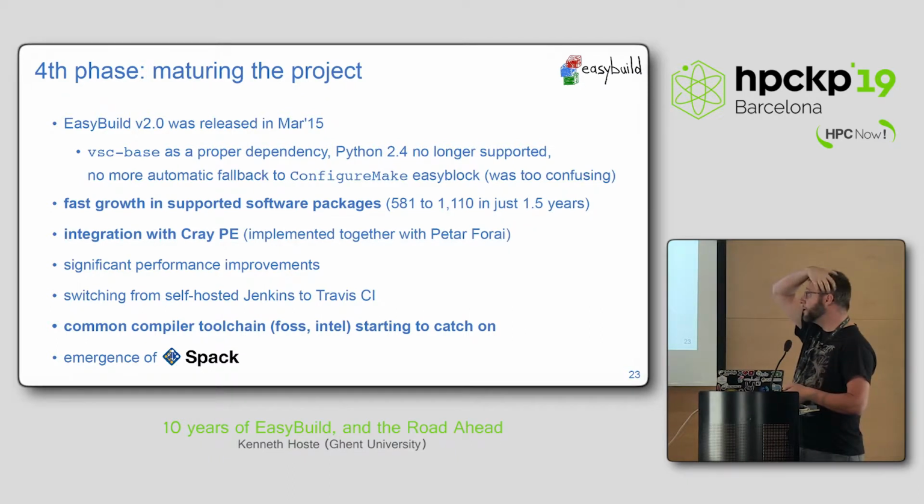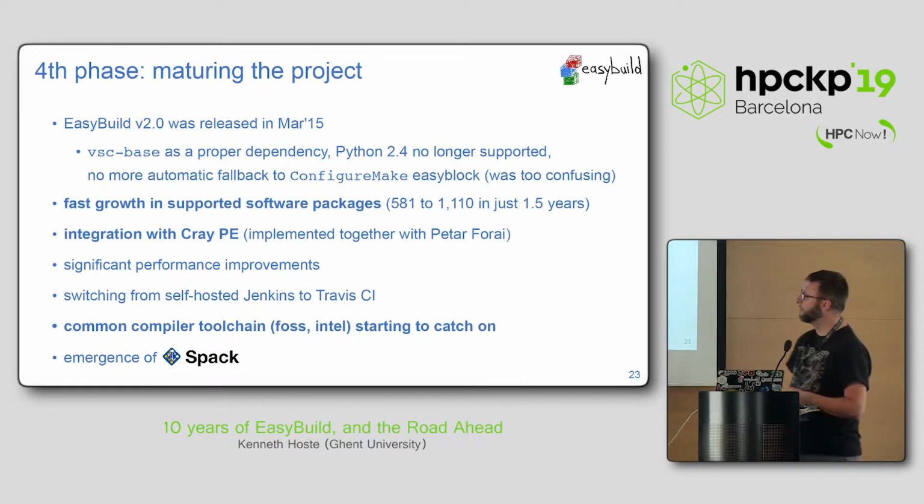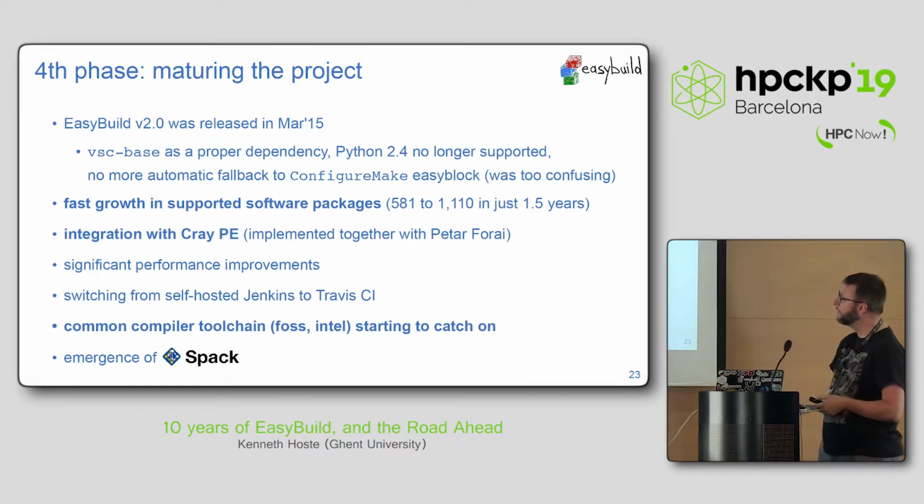EasyBuild 2 was released in March 2015, where we made a couple of breaking changes. That's one of the few points in the history where we made backwards incompatible changes, and we made it very clear in the release notes, and we had workarounds for each of these changes to make it as easy as possible to make the jump to EasyBuild 2. During this time, we saw a fast growth in the number of supported software packages because more people were using it, more people were contributing to it, and it started exploding a bit.